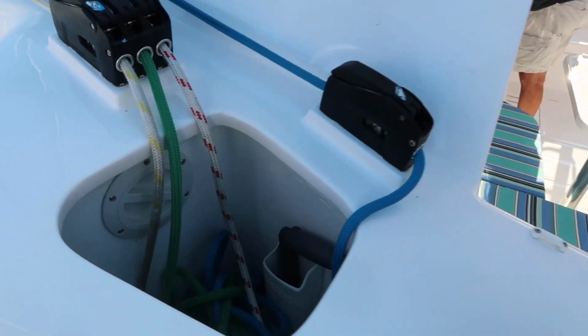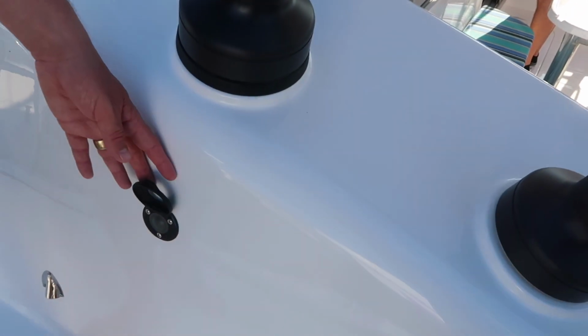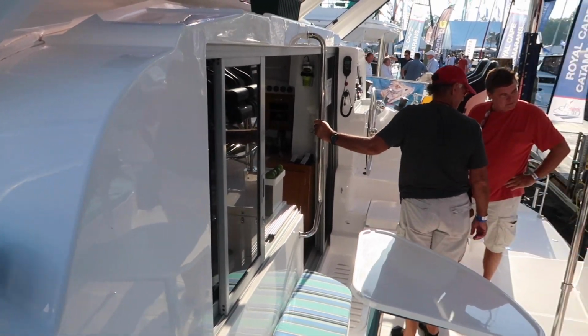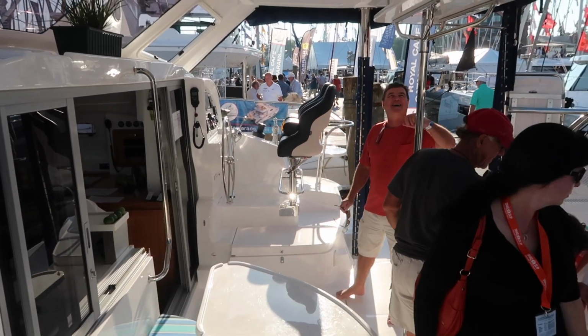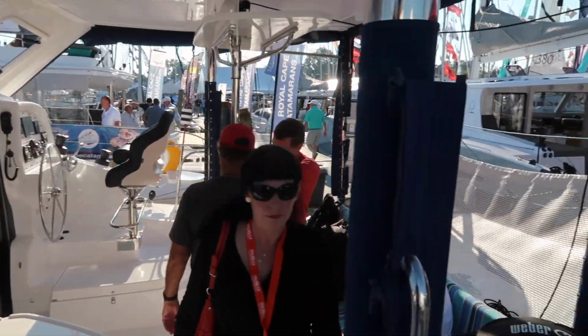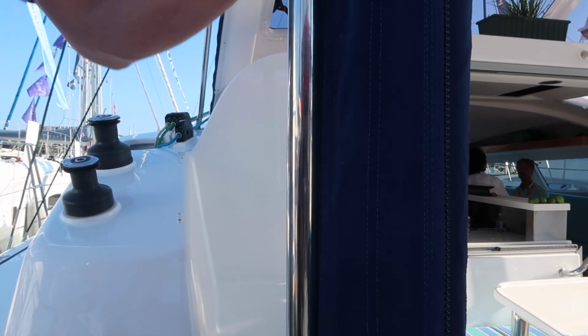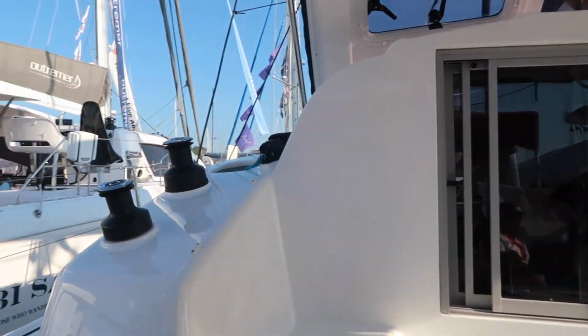The electric winch here, you operate with your knee, so you have your hands free, or you can operate it from the helm. So if you want to come about, you can throw a rope around here, hold it at the helm, and operate the winch with your feet. Yeah, so single-handing. Awesome. We noticed this too, the nice grab rail. There are handholds all over the boat that are nice and solid. They're thick. They're solid. The highest gauge stainless steel.